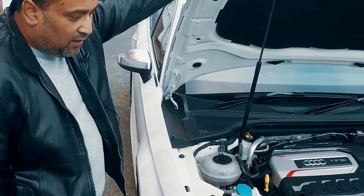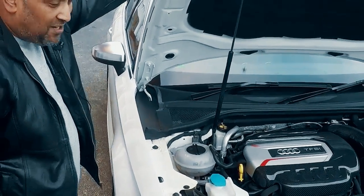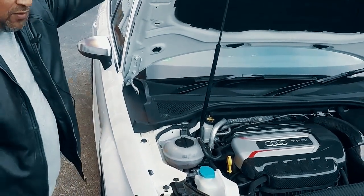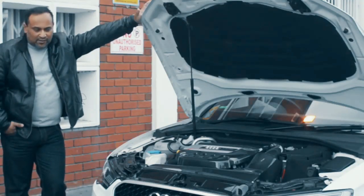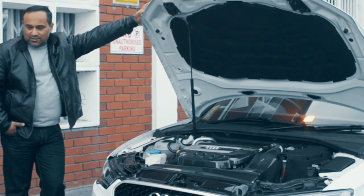Then I'm running the Wagner Competition Intercooler upgrade, which is much needed for cooling. It helps bring the intake temperatures down, which helps gain some power. On these platforms, the moment you start turning up the boost, the heat gets quite a bit for the stock intercooler, and that's where the Wagner comes in and makes the power more linear and consistent.